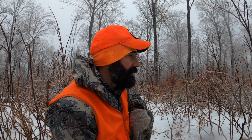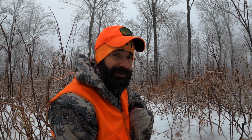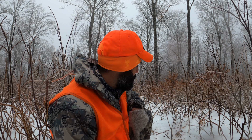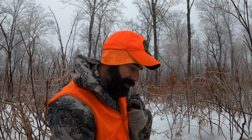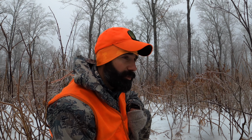So I unfortunately didn't get it on camera, I guess, but you guys will all have to take my word for it. Not a big buck, but it was good to track him down and kind of see what they're doing here. He's doing a lot of feeding, eating on old man's beard, pretty much any browse he could, and it was a fun little hunt.